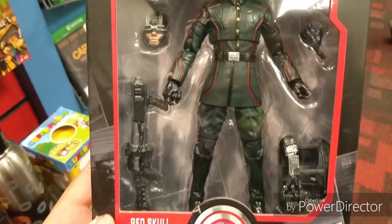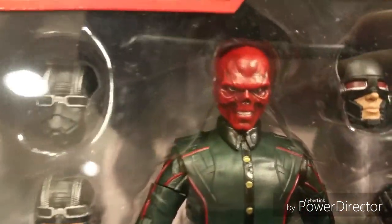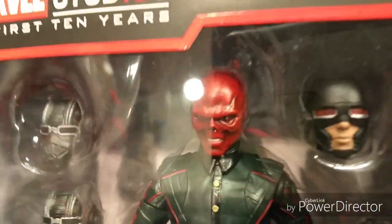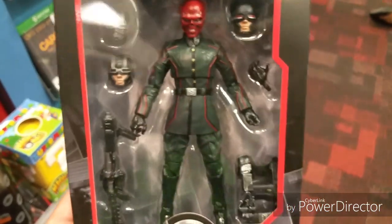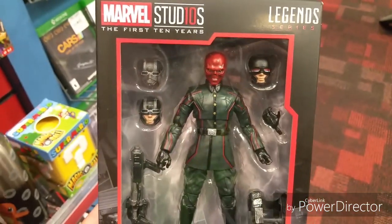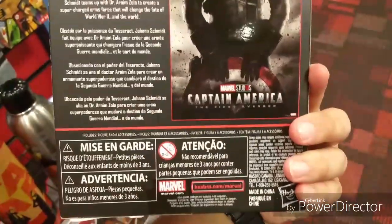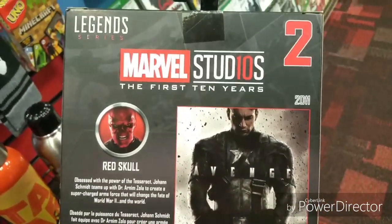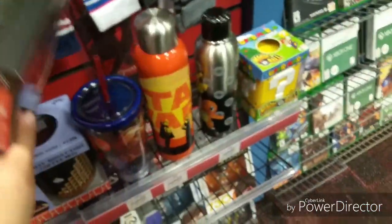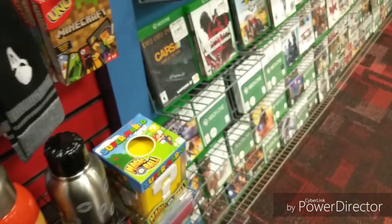Ooh, this is a cool figure. This is the one you actually build into a Hydra soldier. It's part of the MCU line. I really like that. That's a really cool figure. This is number two. This is the one I really like.